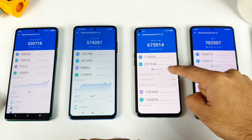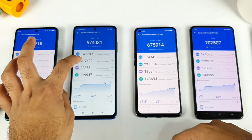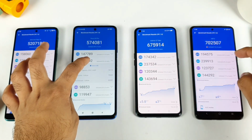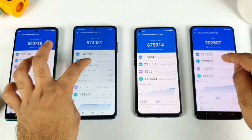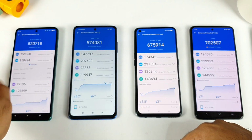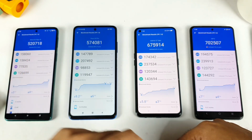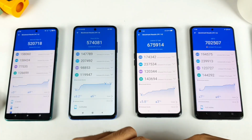Adreno 650 and the Mali G77, you can clearly see the difference between both, not bad. And 2,07,498, which is the Adreno 640 and 650. 640 and 650, you can see the difference. And the Adreno 642, which is used in the Moto H20 device, has 1,58,000. So this is a quick comparison between all four smartphones.